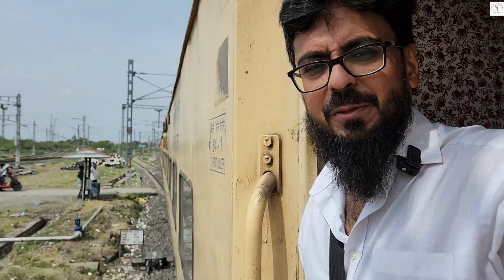So we have just started from Wadi Junction. The train stopped for a scheduled halt of 5 minutes only, and here you can get vada and idli also as a breakfast item. It is a very important stop. Let me show you why this place is called a junction.